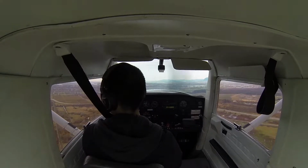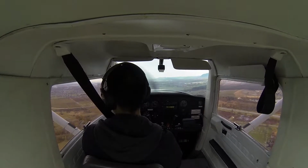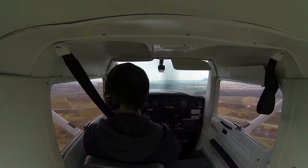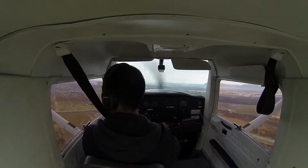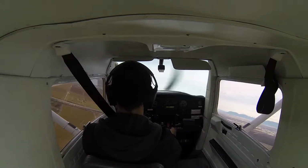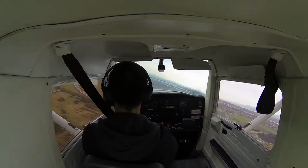So if I keep it close, I can go for the stop and go. And you know what? Let's start that descent right now. Actually, not downward, but I'll start the descending right now. 10 degrees flaps. Trim. Pitch it down.